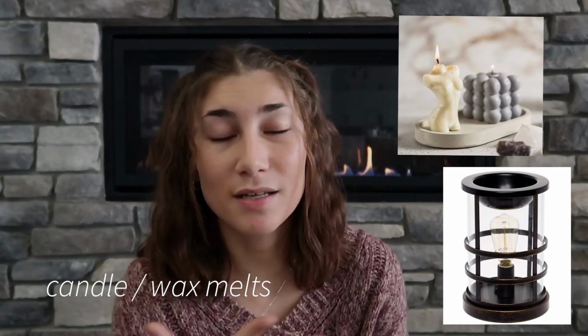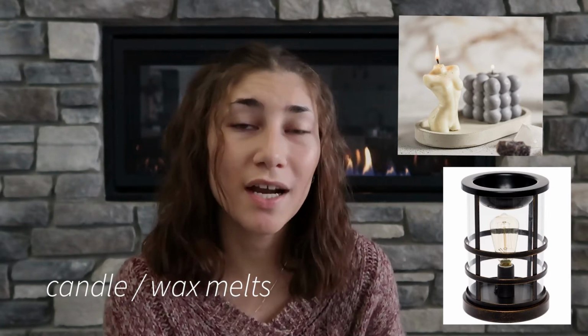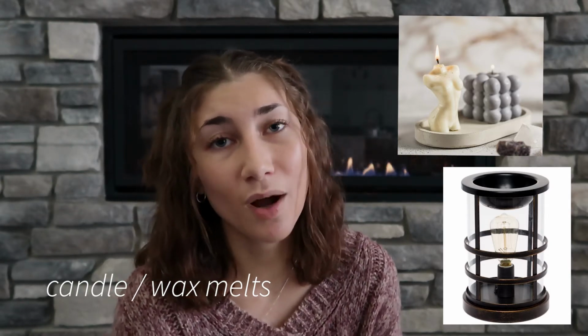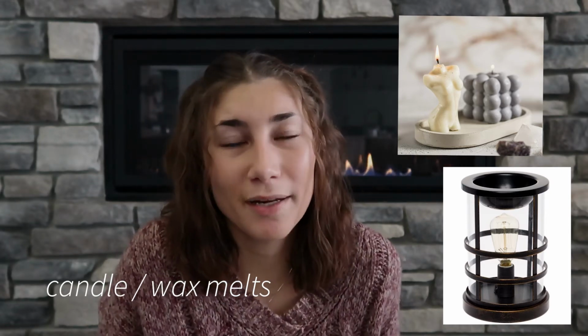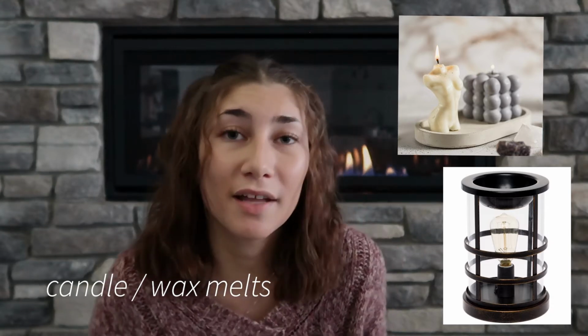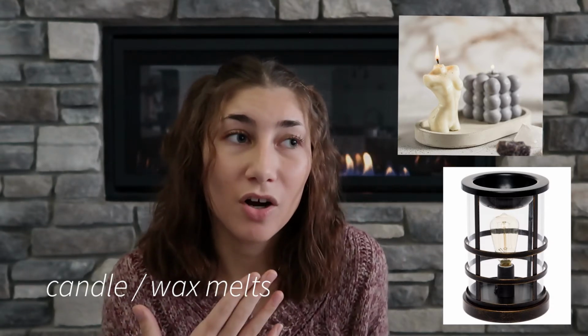Or they have wax burners that you can use wax melts for. I like this because it's a little cheaper, but I still get my candles every once in a while. Honestly, wax burners are like 10-20 bucks or so, depending. If you get a big one, you can get ones that are unique looking, or you can get ones that just plug into the wall like a little nightlight almost.